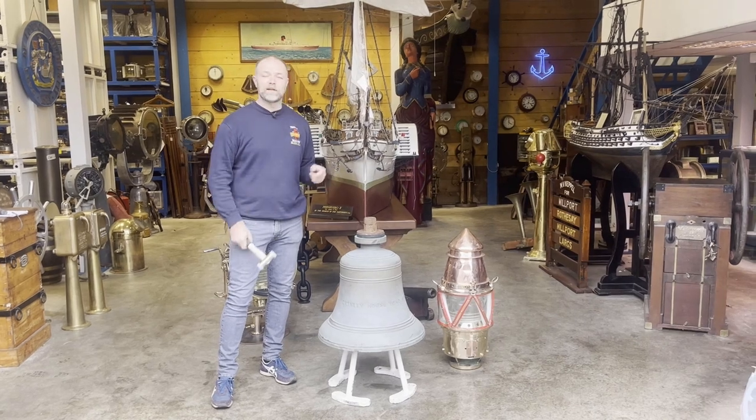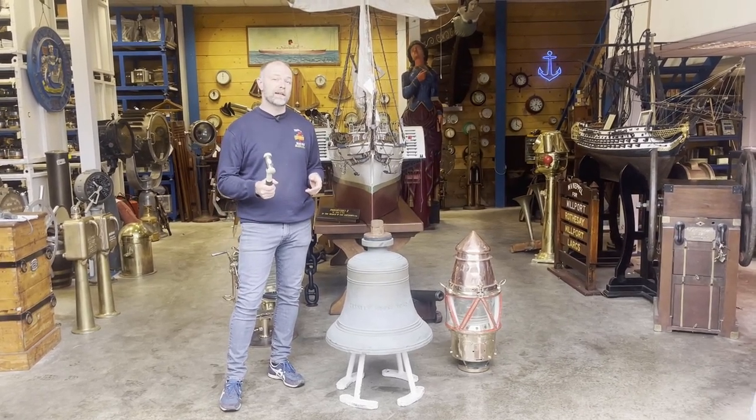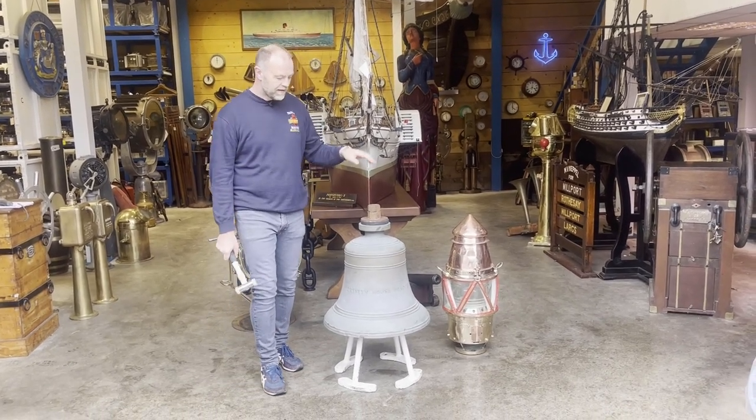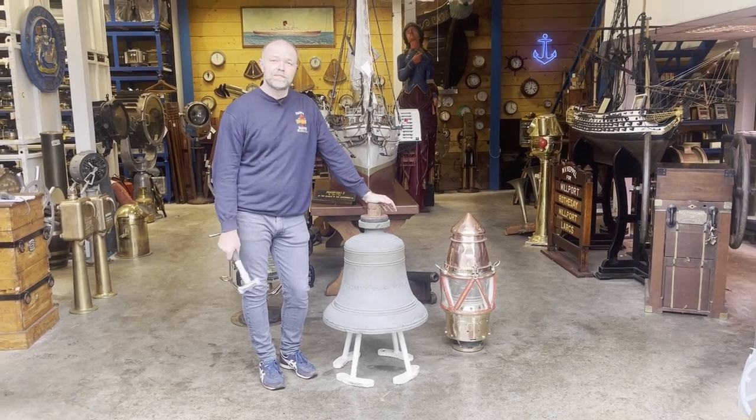Hi guys, something really cool's just come in, courtesy of our friends up at Norfolk Reclamation. Dan up there found this before I did, so I had to buy it off Dan. This isn't just an ordinary bell, this is a Trinity House Buoy Bell.